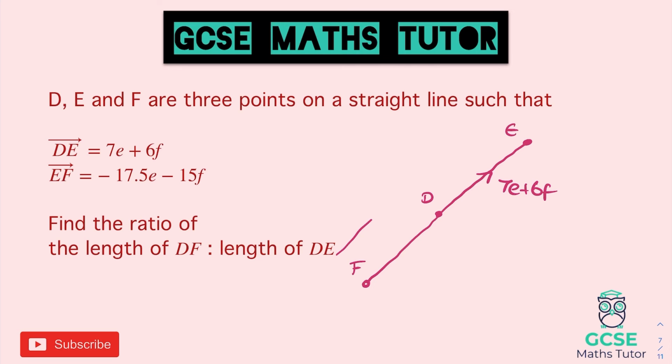The full length of the line, which I'll draw just over the top again, is negative 17.5e minus 15f. And there we go. So we've got 17.5 for the E, 15s for the F. So for the E at the moment, we've got 7 E's there.